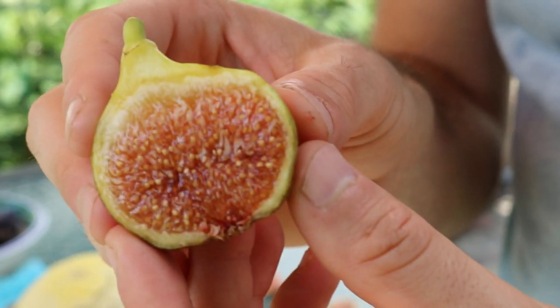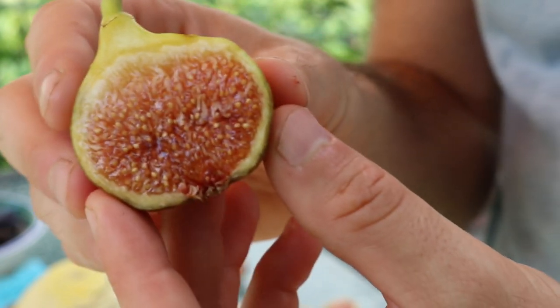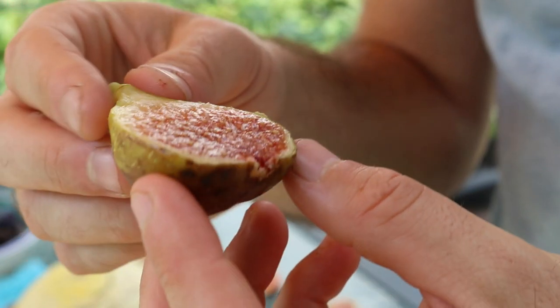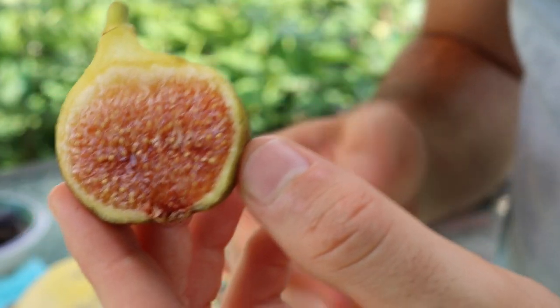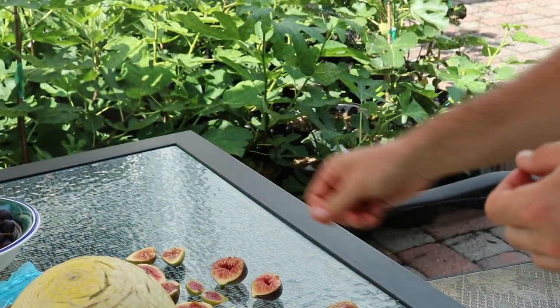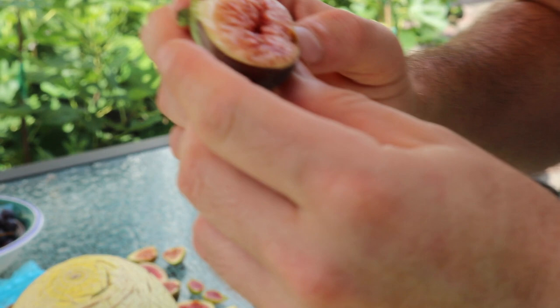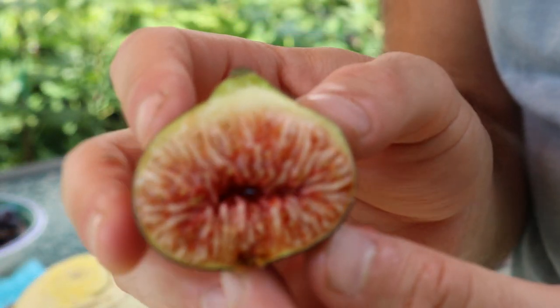And then here is the interior. It's very dense, which is really why I love this fig. Reminds me a lot of Sucrete, really. We'll compare them side by side here in just a minute. But I don't like necessarily that fig here in this climate. It just doesn't perform nearly as well.